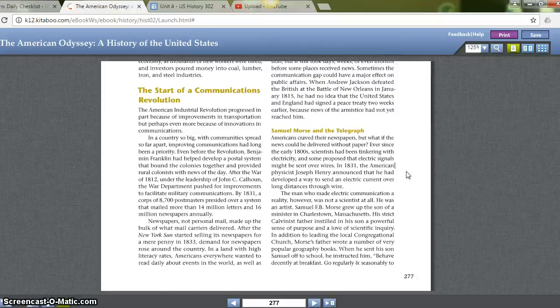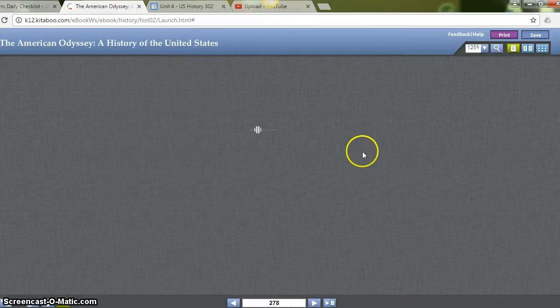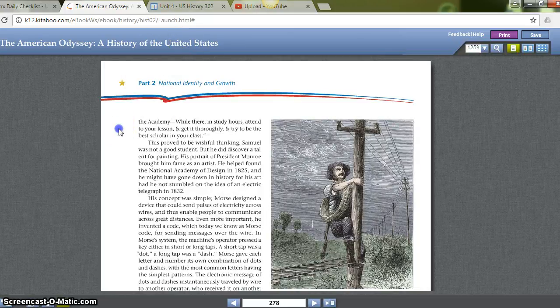He was an artist. Samuel F.B. Morse grew up the son of a minister in Charlestown, Massachusetts. His strict Calvinist father instilled in his son a powerful sense of purpose and a love of scientific inquiry. In addition to leading the local Congregational church, Morse's father wrote a number of very popular geography books. When he sent his son Samuel off to school, he instructed him, behave decently at breakfast, go regularly and seasonably to the academy.